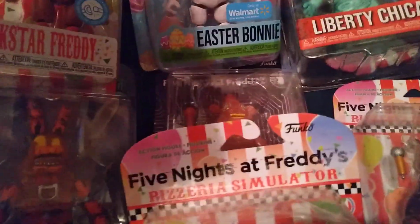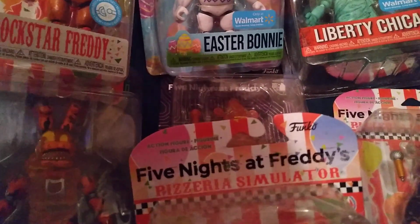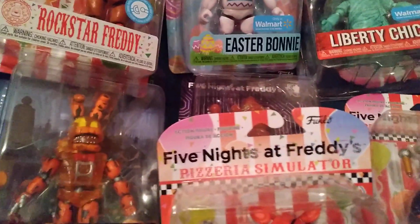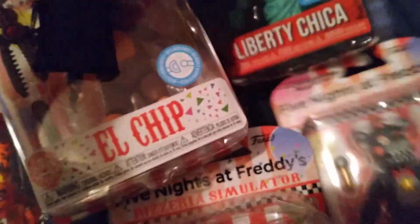One figure I definitely want to get a second one of, because I actually really do like this character's design. He's so chonk that I love him. I want to open this so badly. It's not even funny. And that is, oh fuck, that is L Chip. He's so massive. He's like the biggest bastard I've seen. I think he's thicker than the Liberty Chica.